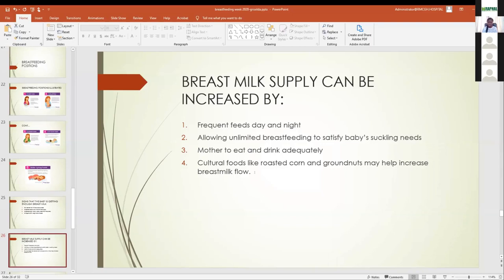With your question, as I said in my slides, frequent feeds day and night help to produce enough milk. But ideally, your body should be able to produce enough milk to satisfy the baby's needs. Because you paused a while, the milk production was cut off. The suckling sends an impulse to the brain to release prolactin and oxytocin, which help with milk production and moving the milk from the producing duct to the nipple. Since it was cut off at a point, your body is now relaxed, so you have to start all over again, kind of.